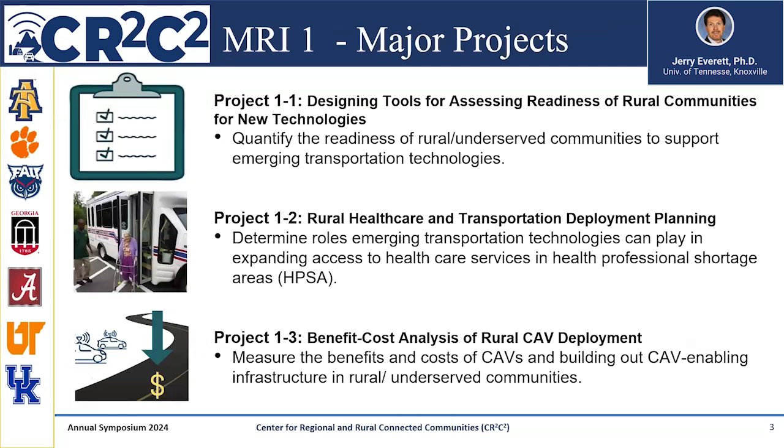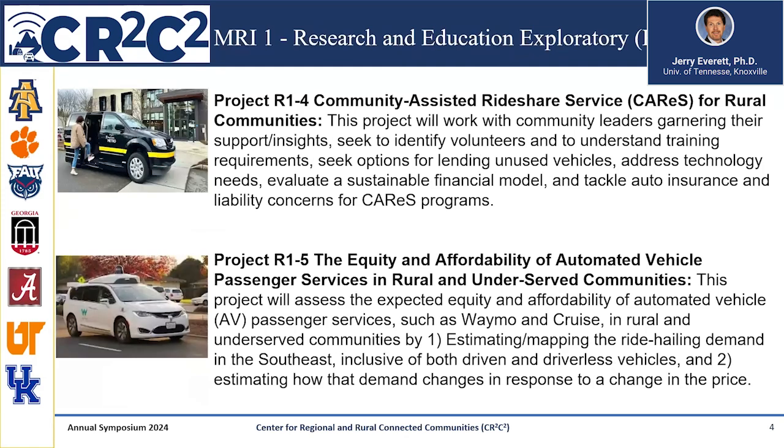As Doug mentioned, when we put the proposal together initially, we had 3 major projects that fall under this. I won't read through all of those. I'm going to go through each project one by one and touch on some highlights. But before we do that, we have a couple of the REEs that fall under the umbrella of Major Research Initiative 1, and they just got started. Some of them just had their kickoff meetings only a few weeks ago, so not a whole lot of work has gone into these so far, but I wanted to highlight them a little bit. I don't have more slides on them, but I want to point out a couple of key aspects.